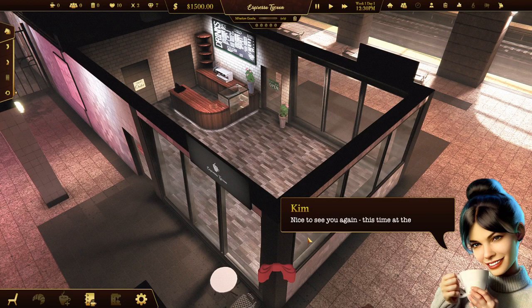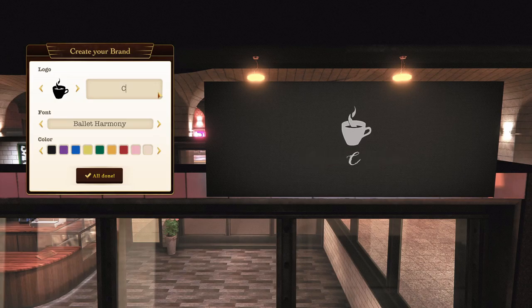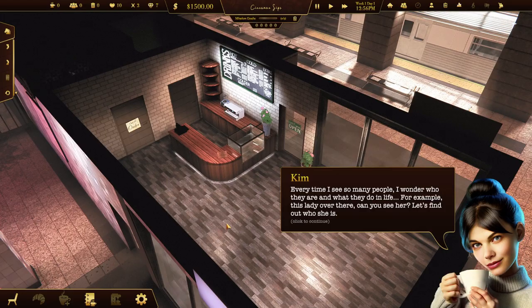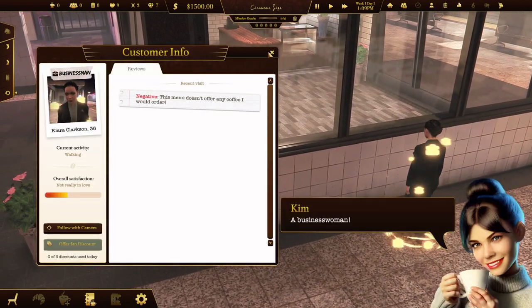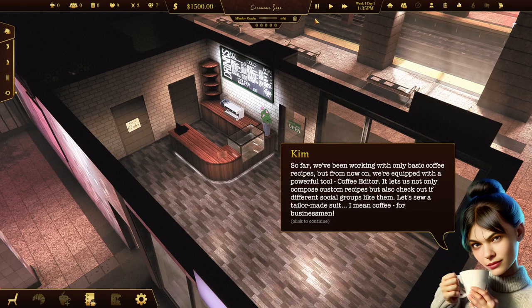Nice to see you again. This time at the metro station in Sao Paulo. I'm so excited. I have never seen a coffee shop. Worked for us so far. I see so many people, I wonder who they are. This person, a businesswoman. I've seen many white collars. So far, we've been working... Woohoo, copy editor!